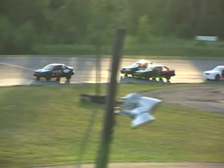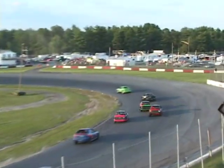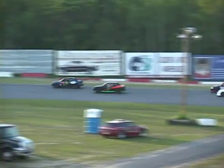Bobby Lemire now trying to find a way by the 86 of DeMoore. They are halfway. Lemaire's got his number 5 into that number 3 spot, as C.J. Lemire looks inside DeMoore to try to take 4th.